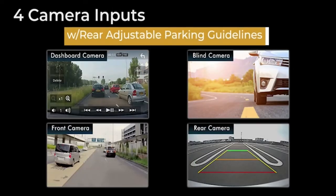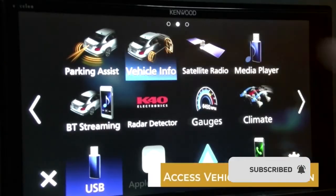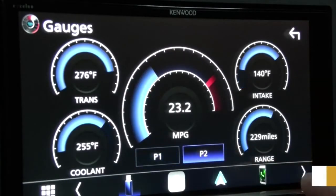Also with Android Auto, this Kenwood multimedia receiver combines an intuitive voice-controlled interface with a large touch screen and superior sound quality, making it the perfect complement for your in-car life.